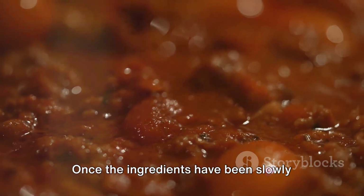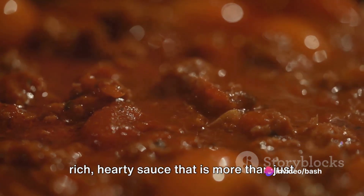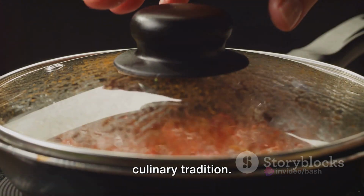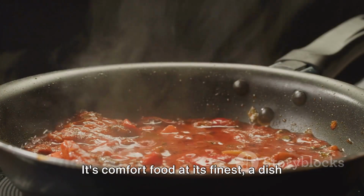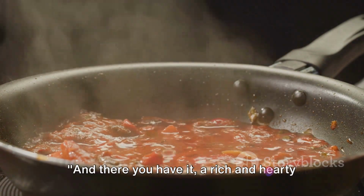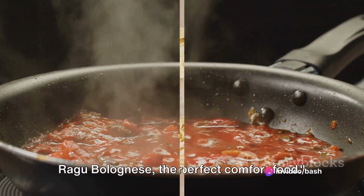Once the ingredients have been slowly simmered to perfection, the result is a rich, hearty sauce that is more than just a meal. It's a celebration of Italian culinary tradition. It's comfort food at its finest, a dish that warms you from the inside out. And there you have it, a rich and hearty ragu bolognese, the perfect comfort food.